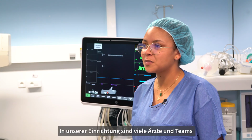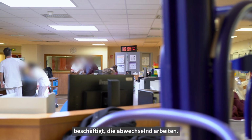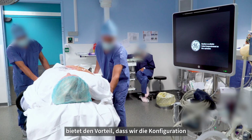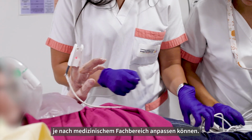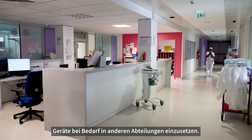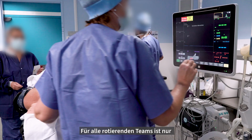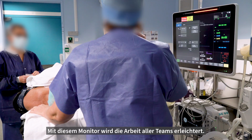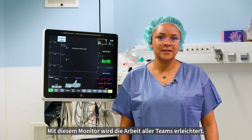We have many doctors and teams within the facility who work in shifts. The advantage of having the same equipment on all 3 sites is that you can adapt its configuration according to each medical specialization. It also allows us to swap equipment between departments when needed. Only 1 training session is required for all rotating teams. This monitor allows us to make life easier for all our teams.